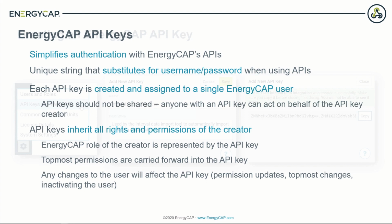And it makes it very easy for a software developer to be able to get access to the system. It's a very common way for APIs to be authenticated. Each API key is created and assigned to a single EnergyCAP user. Just like your username and password belongs to one user, an API key belongs to a single user. An API key should not be shared.